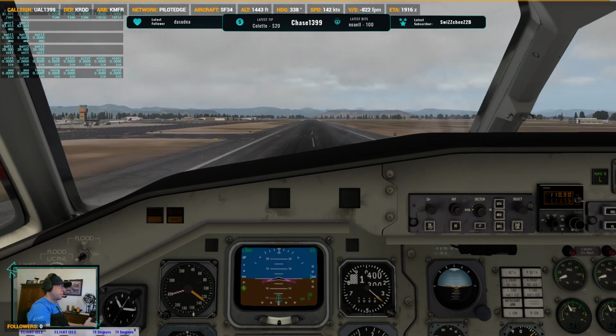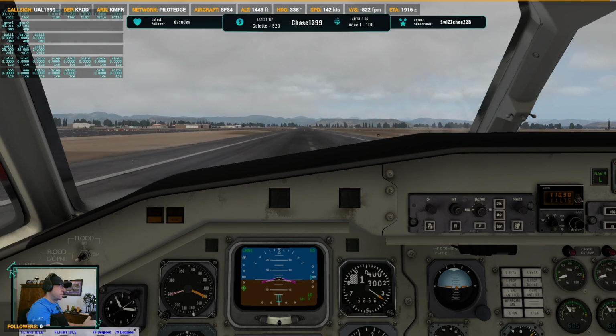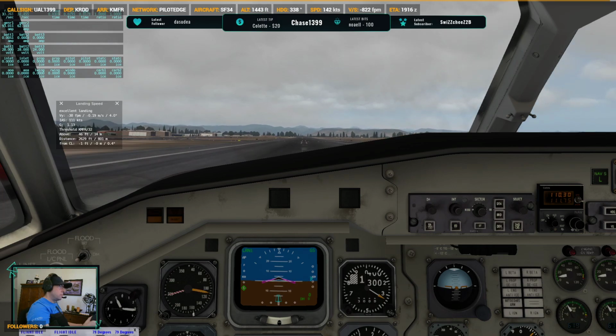Sky 410, Seattle Center, thank you. Released for departure. Clearance void if not off by 1922 Zulu. Time now 1916. If not off by 1922, call back with your intentions no later than 1925.